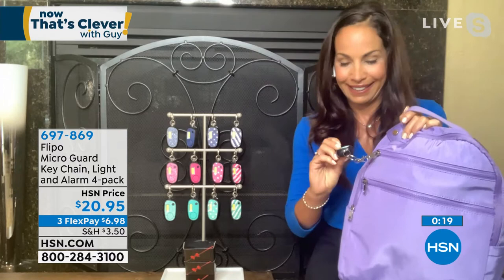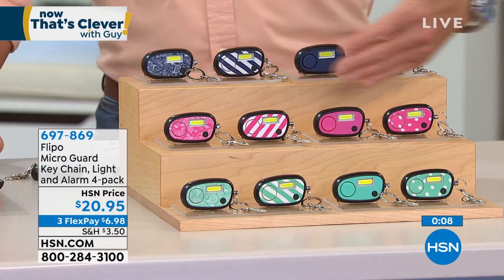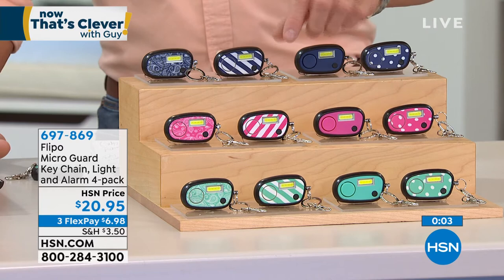All right, all four, $20. This is not $20 a piece. Just so you know, you get all four of these for $20. If you know somebody, maybe it's a niece or a granddaughter or grandson, and you want to give them just that little bit of extra protection, let's put it this way: if it happens to them one time and they have this and it works, it's worth it, right?